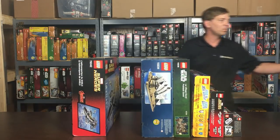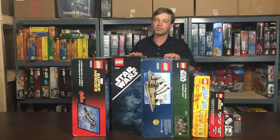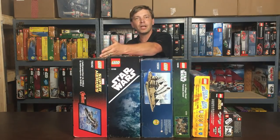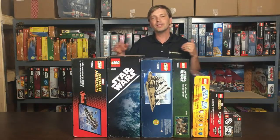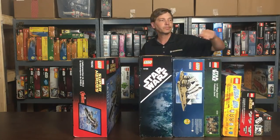So number one, probably the most infamous set in all of Lego would be the Death Star playset. Yes, they do make playsets that cost $400, the Death Star playset. So you can see there it is. It's a little bit taller than the Shield Helicarrier, same length, a little bit skinnier, not quite as big as the Shield Helicarrier. Let's look at one more.